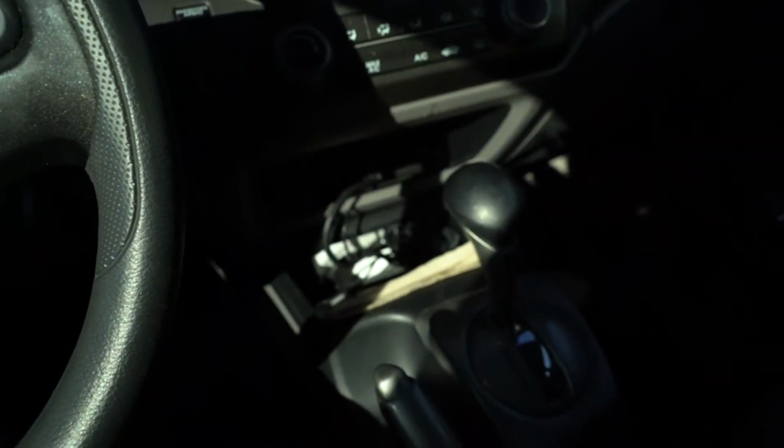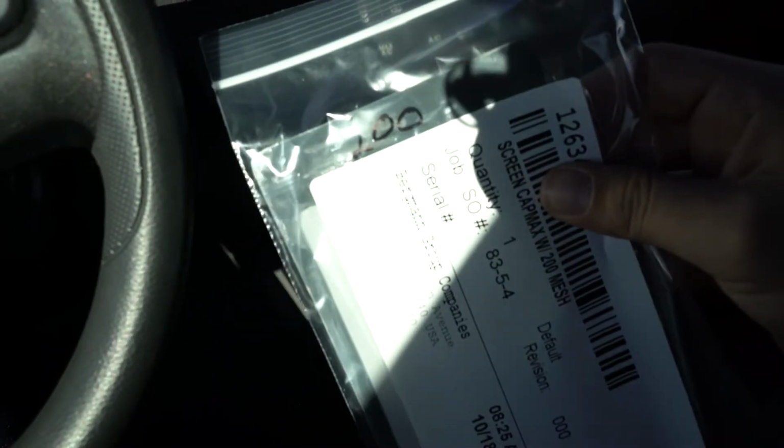These are the hat screens that I bought. I got a 155 mesh and a 200. So this is the 200 and then I got the 155 over here. Let's go coat those screens.